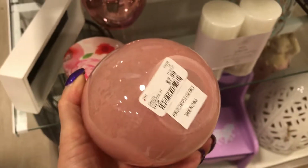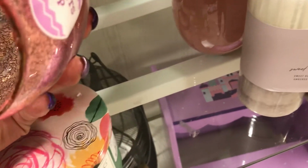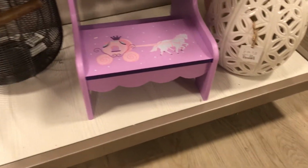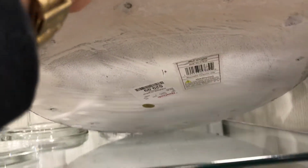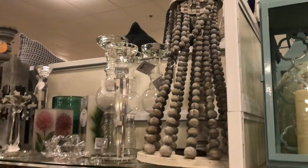Oh my God, that's made of glass, and that's $7.99. And I'm loving this pink egg. Oh, it lights up. I don't think I see a price on it. Nope, I don't see a price on that, guys. And then they have these things down here. I don't know if I can get to the price. Okay, that's $29.99 for this item here, guys. I'll try to back up.